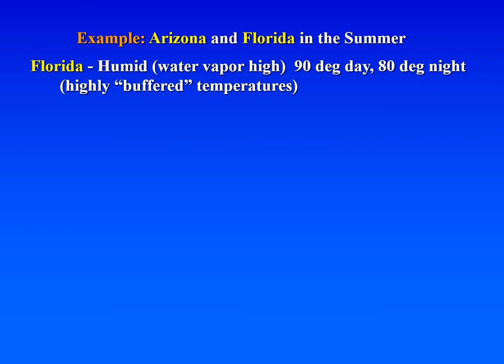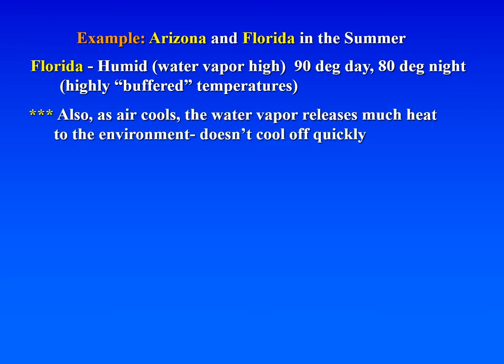My wife was just down in Houston last week. She said it was miserable. 100, 102 during the day and humid. Lows are about 85 at night. Wake up in the morning, it's about 100% humidity and it's 85 degrees and just miserable. But it's all because of that humidity, that water vapor. And even at night, it's not a lot better because as it cools, the water vapor releases all that heat into the environment, so the surrounding air just can't cool off very quick.